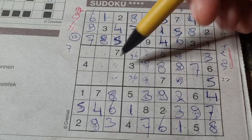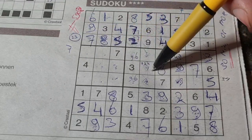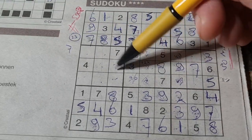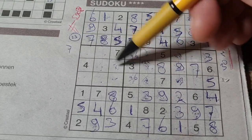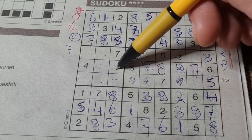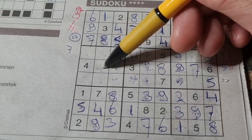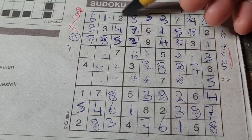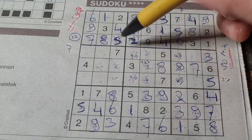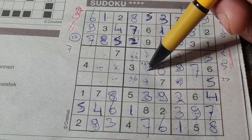3 missing numbers in this row. Those missing numbers are 1 is missing. The 2 is missing. The 3, the 4, and the 5 is missing. 1, 2, 5. And look, we have a 2 and a 5 in this column, so no 2 and 5 in this box. The 2 and a 5 go in those 2 boxes as a pair.